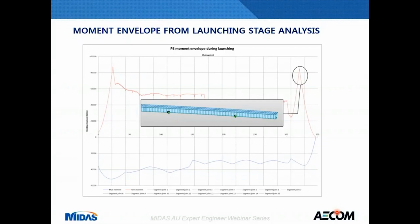Typically, tendons in flanges are 2 or 3 segments long. The tendons are staggered so that only half or a third of them are stressed at each launching stage. I will explain the tendon arrangement further later. The action on the superstructure is less, but the load effects need to be checked with fewer tendons.